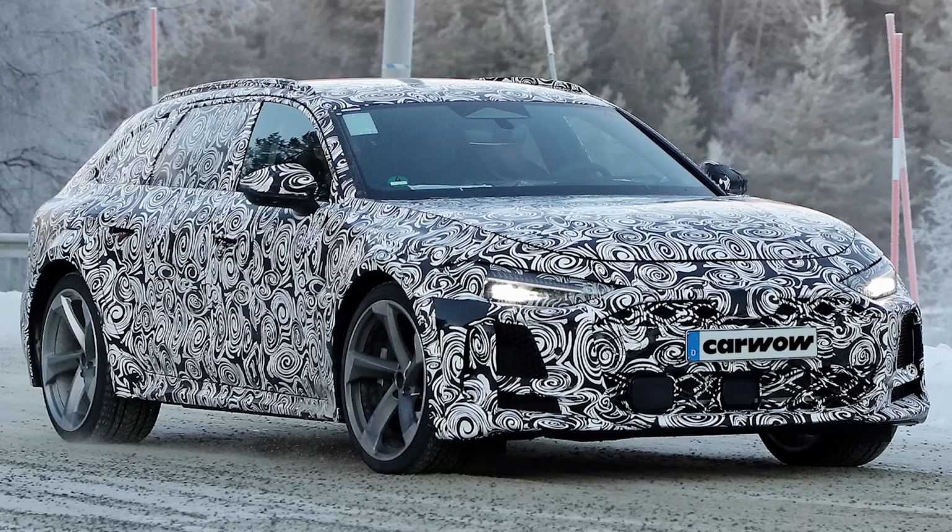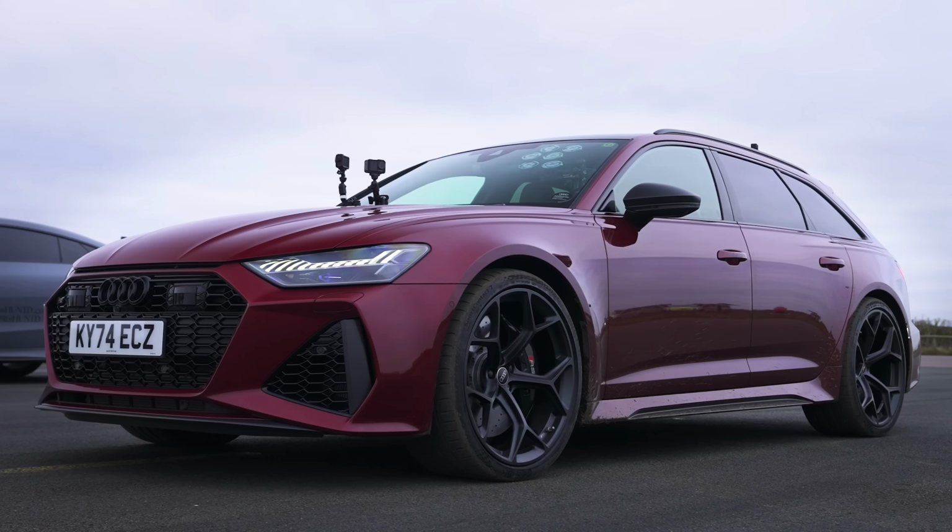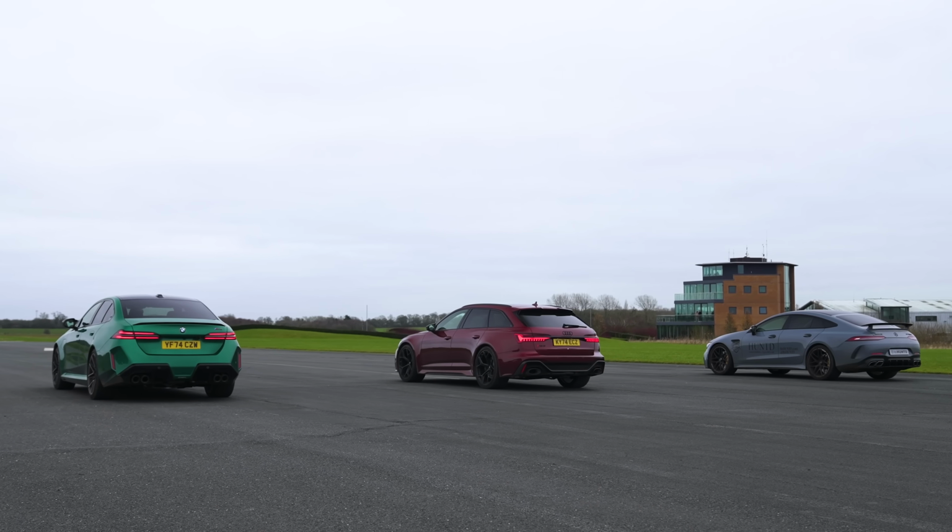But you can bet Audi is already benchmarking its new prototypes against the M5. So I can't wait to see what the next generation RS6 is going to be like in a drag race.